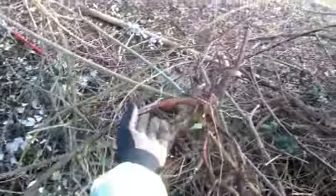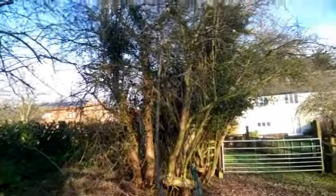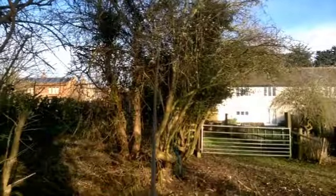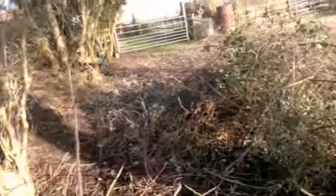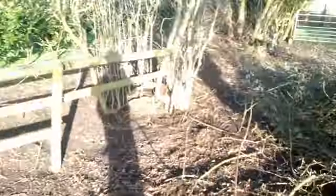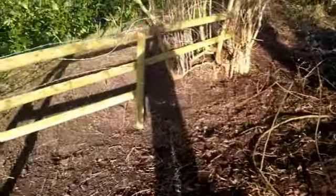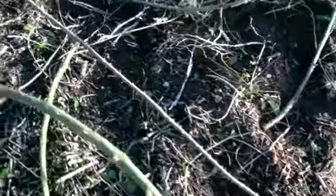Brambles grow rather large. There's the root, and here's the stem I'm pulling off. As you can see, it's all the way up there into the tree. Look at the size of that thing. That's got to be at least, well, I don't know, 6 to 8 meters long, maybe even 10. There's the end.